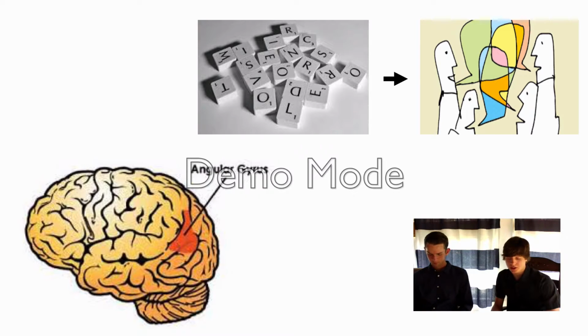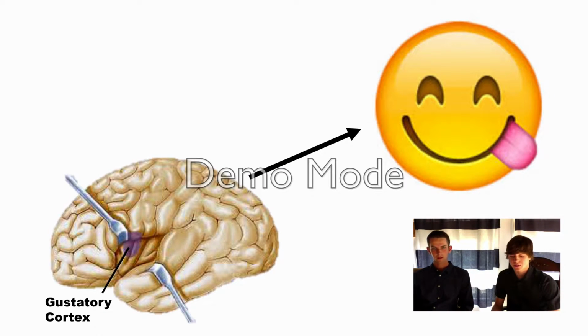Without the angular gyrus, any letter in the alphabet would appear as random lines with no logic or reason. The last major cortex in the parietal lobe is the primary gustatory cortex. This cortex plays a vital role in taste and your sense of taste.